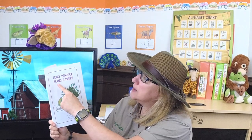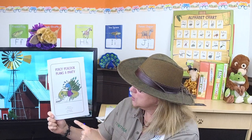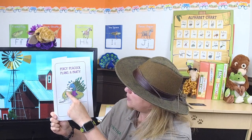Percy Peacock Plans a Party. Written by L.A. Ricketson and illustrated by Ryan Sellers. And there's Percy Peacock writing something. What do you think this story's about? Well, let's find out.